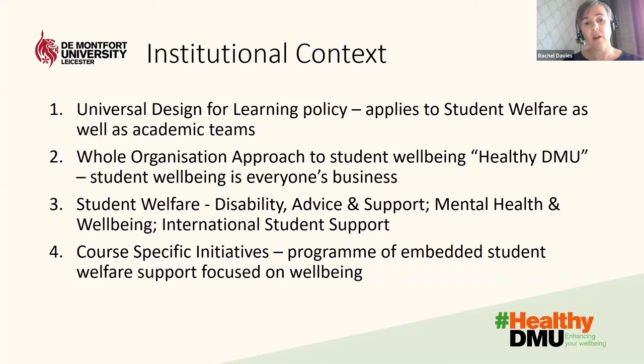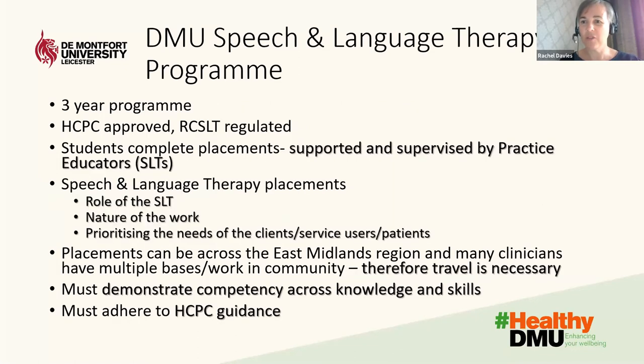The student welfare team that I'm part of consists of the disability team, a mental health and wellbeing service, and also an international student support team. And all of those teams and more within the university contribute to our course specific initiatives programme. So that's a programme of embedded student welfare support that is part of many, many undergraduate and postgraduate courses across the university. And its general focus is in a very broad sense on student wellbeing. So over to Idalina. Thank you, Rachel.